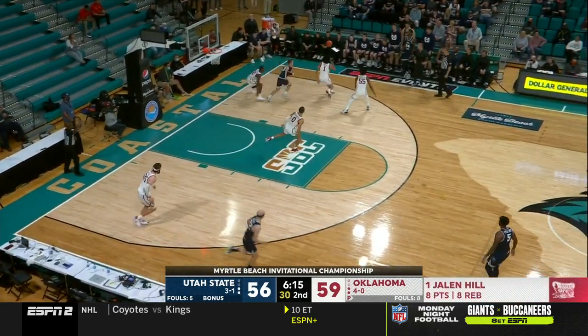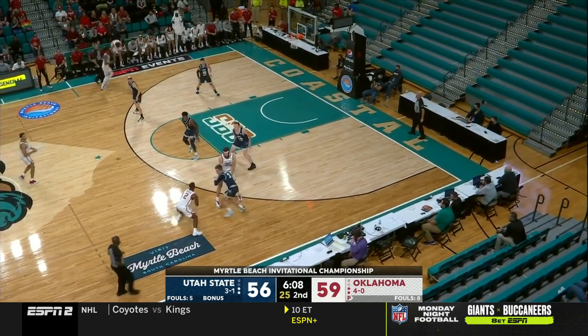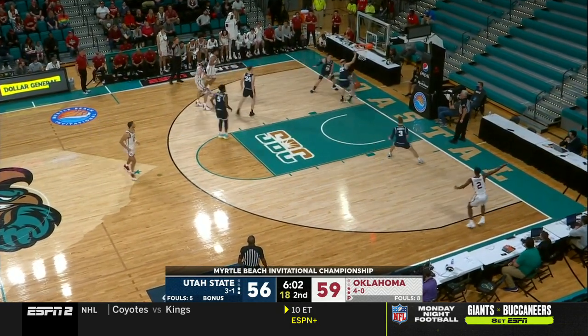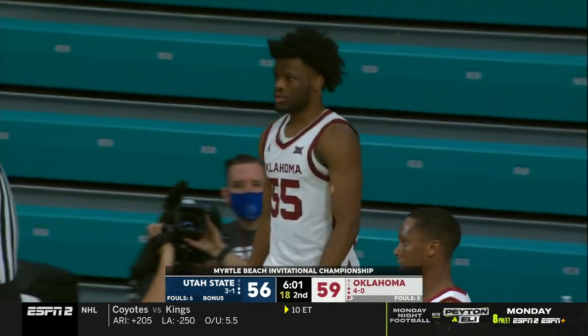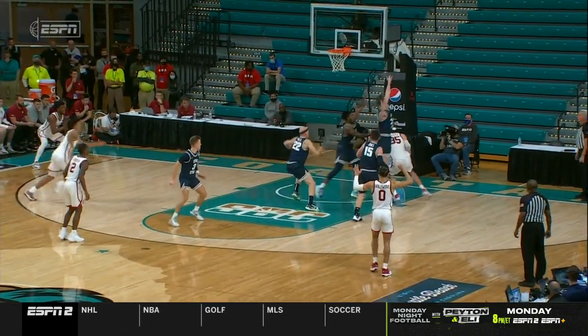Yeah, Hill's like, I was on the wrong side of the highlight, but I'm going to get me one too. Hill's been terrific. I mean, his plus minus in this game for the Sooners, he's a plus 10 right now in a 1-point game. Shows you how valuable he's been. He makes the effort plays. There's a bump on the baseline. He's been extremely active too.